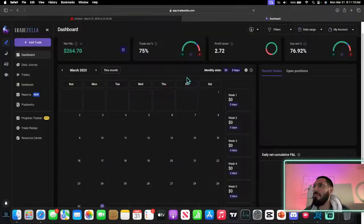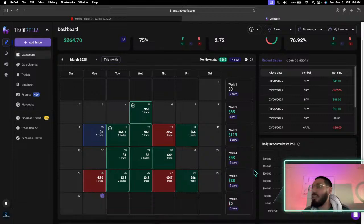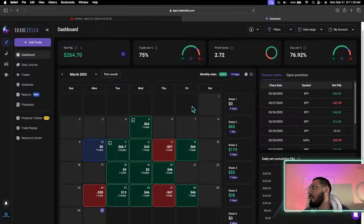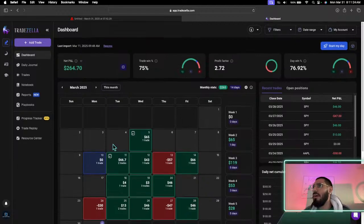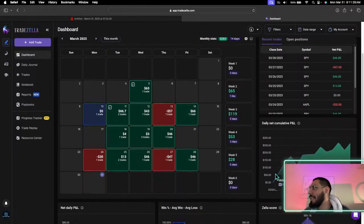So again, some days I don't really take trades. I forgot exactly why I was even pulling this up, but you can see I am at least profitable. 76% win rate, this month, and we're gonna see how we end. We got one more day. You can see I do track my trades. It is a journey. Sometimes I do take losses, but overall, you always want to at least have bigger wins than losses. And in this case, I had only three losing days.